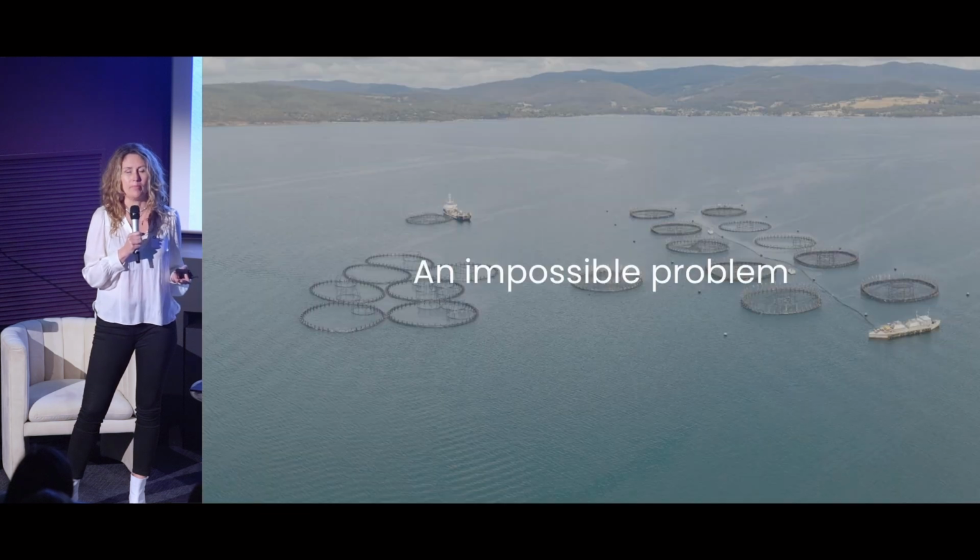An impossible problem. We have oceans that are struggling. We have farmers that are being hammered 3 ways. But there is hope.